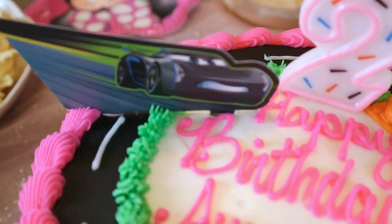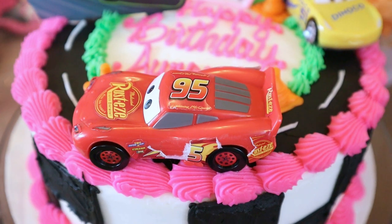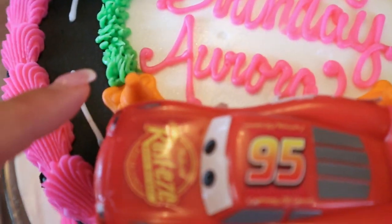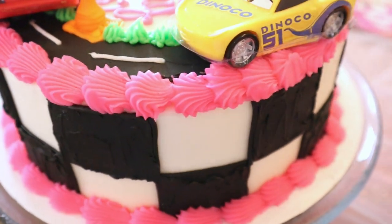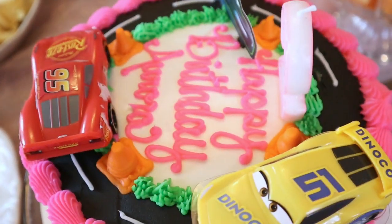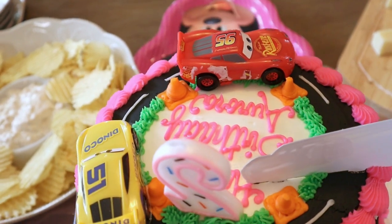So we have Jackson Storm. We have, I think that's Cruz, and Lightning McQueen is her favorite. And they did a little racetrack around it. And these are supposed to be the little orange cones and the checkered flag. I think that looks really pretty. So I'm going to put this up and I'll show you guys the final bit of my party prep. And we also have some more decorations around the house, but I'm just going to be showing you my kitchen.